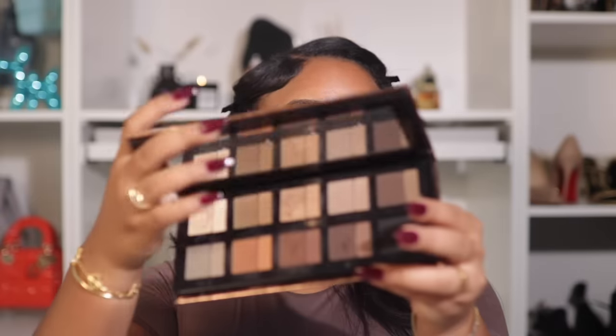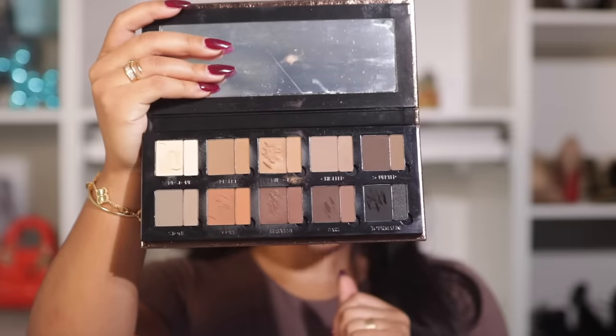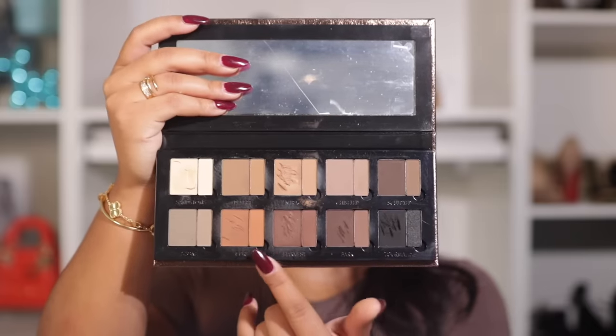So for eyes, I'm gonna go in with the Danessa Myricks Beauty Groundwork Defining Neutrals. This palette is gorgeous. With this palette, she made it to be a one-stop shop, y'all. So basically, you can contour, highlight. There's creams, and then there's pressed powders for eyeshadow.